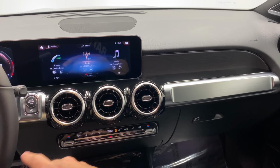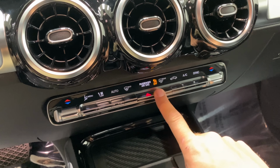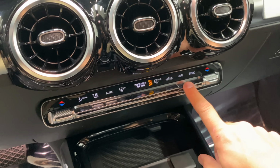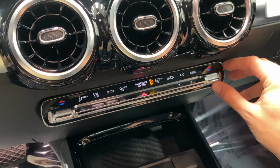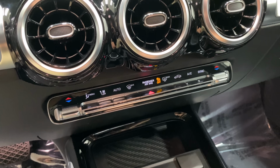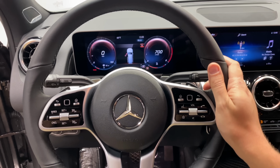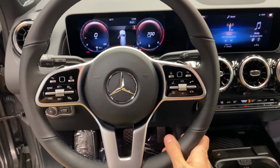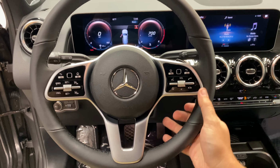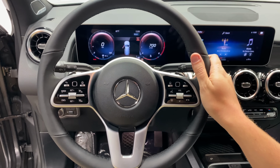In the center control stack, this group of buttons and switches also all looks really nice, far better than the plastic buttons Mercedes-Benz used to use only a few years ago. These high quality buttons and switches are even in relatively inexpensive models like the GLB, and it's the same deal with the steering wheel, also very nice looking, a lot higher quality than Mercedes-Benz wheels from just a few years ago that used way too much plastic. This is a huge improvement, again, especially at this price point.